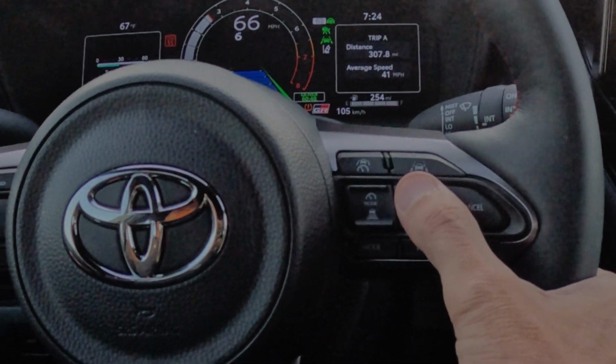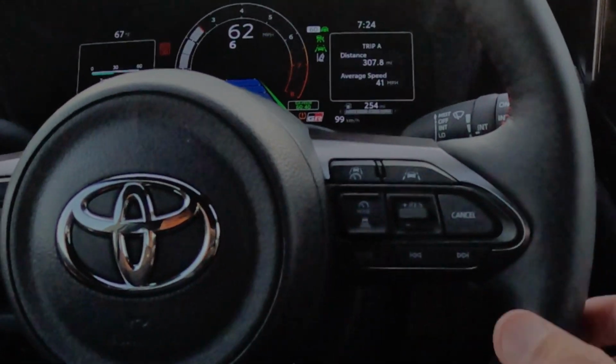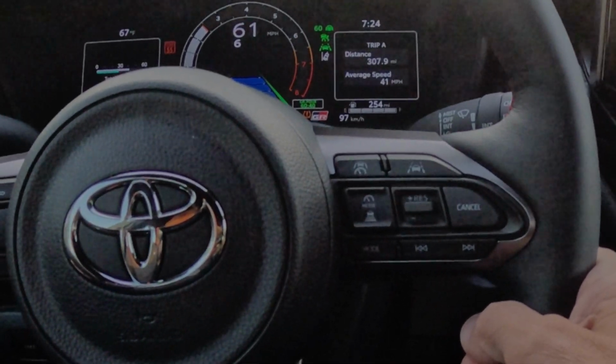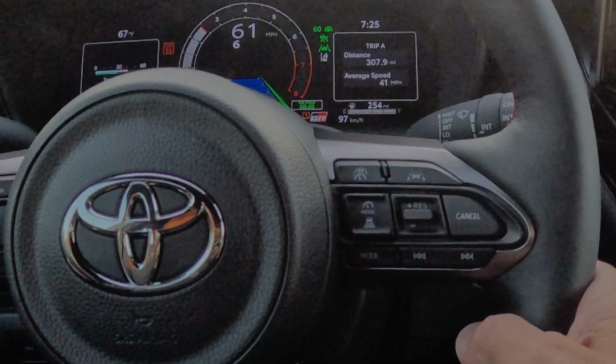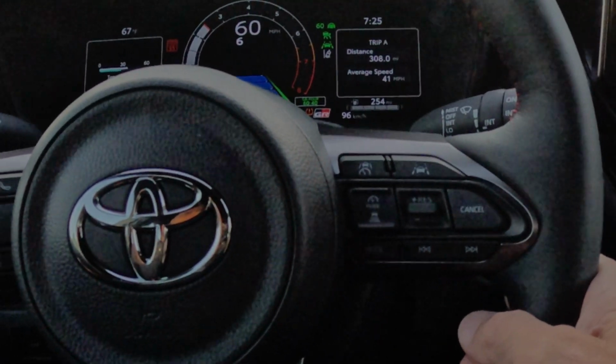This car is so easy to speed in, it's ridiculous. So we're going to drop that down to a more reasonable rate. And then I'll show you some pretty specific scenarios which are kind of fun.